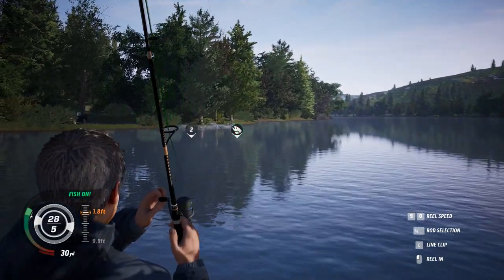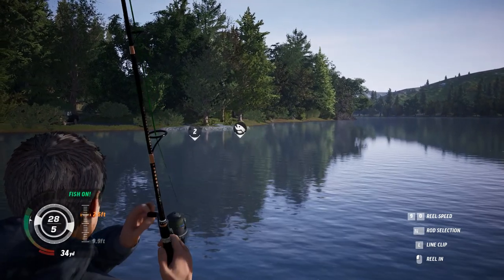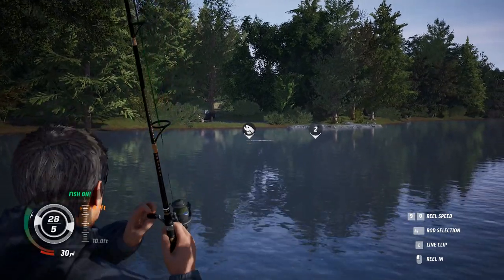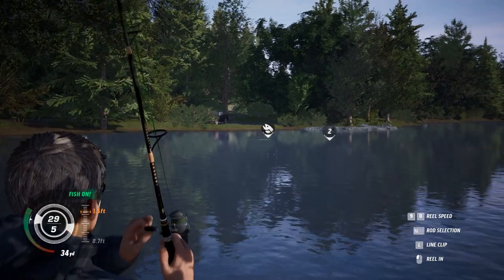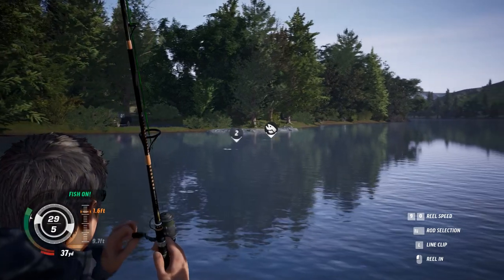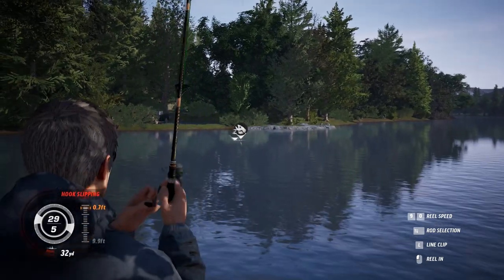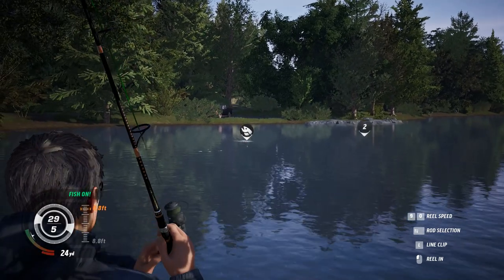Whoa. Darn near lost that one. Not sure why. Hook keeps slipping. And we were getting a bite off of one of those others. I may have to check the bait. And he's still on it. Oh, now I got three of them going here.